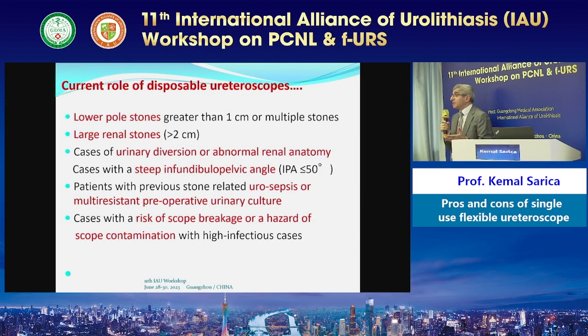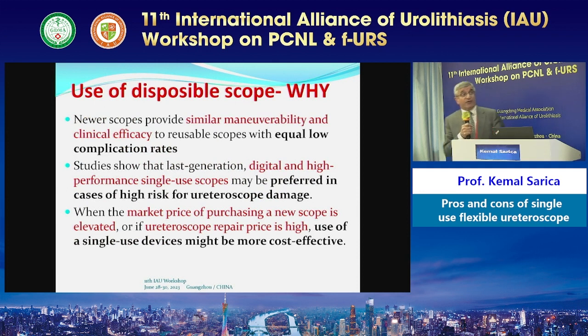So disposable scopes currently may have an established role in the management of lower pole stones larger than 1 centimeter or multiple stones. Renal stones larger than 2 centimeters. Cases of urinary diversion or abnormal renal anatomy. Steep infundibular pelvic angle, that we may identify first and then decide how to use. Patients with previous stone-related urosepsis or multi-resistant preoperative urine culture, and also cases with a risk of scope leakage or a hazard of scope contamination with highly infectious cases. These are the established indications so far for single-use disposable scopes.